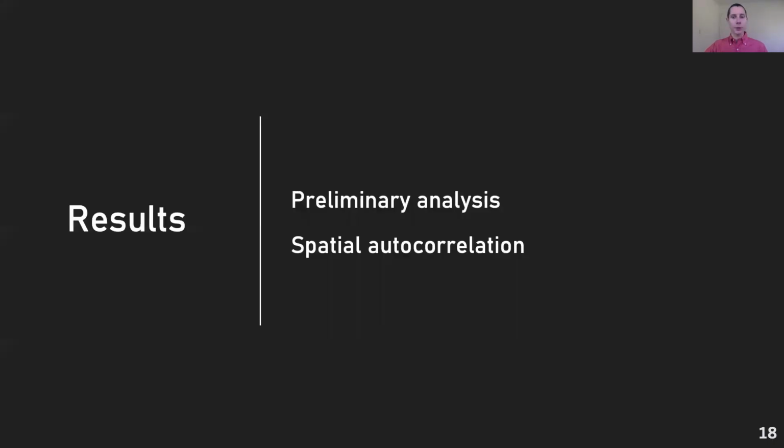And now I'll go over some preliminary results, and just a note that we haven't accounted for spatial correlation in these models. As such, some of our model estimates may be a bit different from our final analysis. And likewise, covariates that are nearly significant may not be after accounting for spatial autocorrelation.